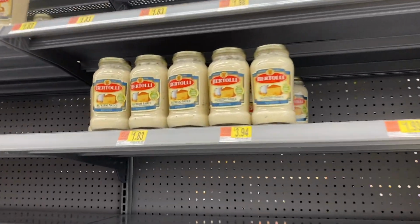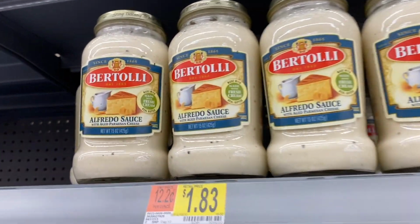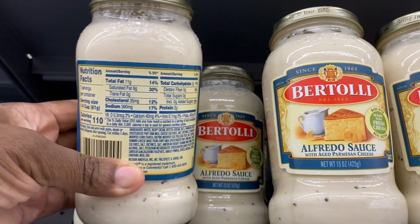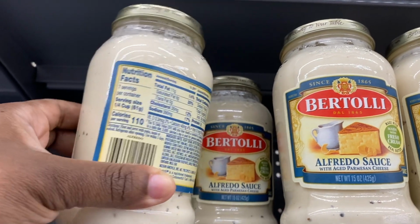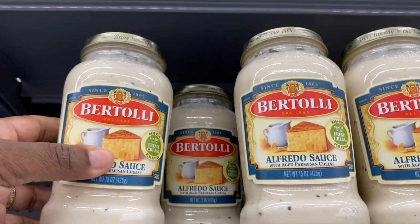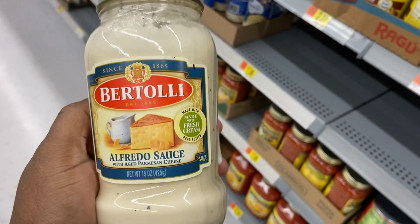So I found out that Bertolli is actually great. I like to make my own Alfredo sauce, but I heard that this is pretty low carb, and I'm looking here and it says, yeah, 2 grams of carbs per quarter cup of this Alfredo sauce. So I'm gonna give it a try when I'm rushing dinner and I don't feel like making my own Alfredo sauce.